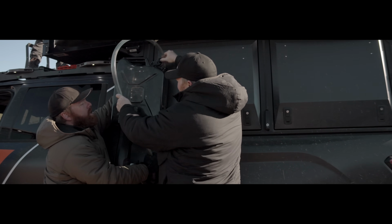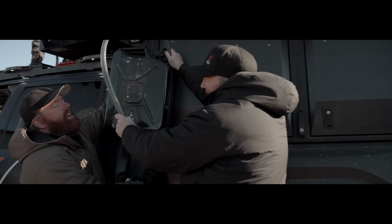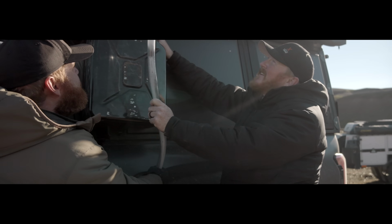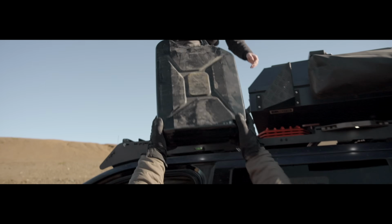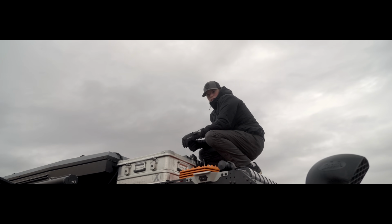Get the air out of it. And there she goes. Boom. And you should hear it singing like that. It's a great noise. Almost done. There it is. Boom. 5 gallons. Wow. Isn't that cool? Yeah. There you go. Thank you. With jerry cans empty and truck tanks full, we should have a smooth ride the rest of the way into camp.